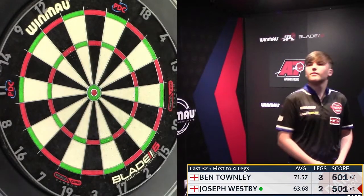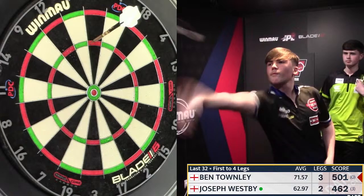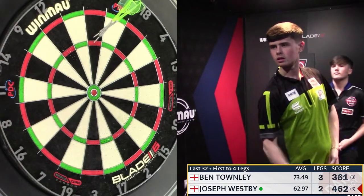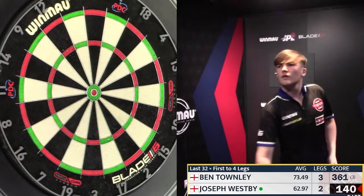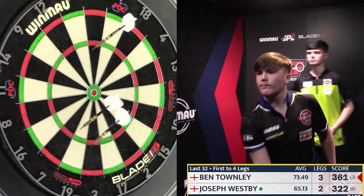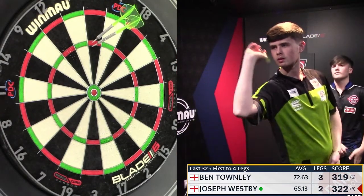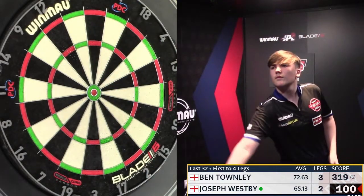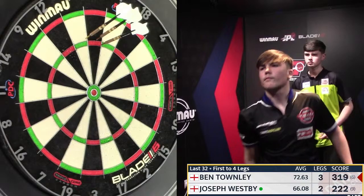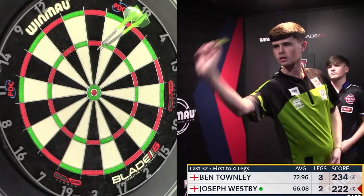But after Townley in that last leg hit the 140 and Westby responded to stay alive with a lovely 134, that was crucial. And it kept the pressure on. Brilliant darts though from Ben. A 140 away, punishes the 39. Back comes Westby. Who's going to win this one? To and fro. The momentum shifts dart by dart. Solid ton. 2-2-2 after 9. Ben hot on his heels, but still with the advantage of throw as Westby.